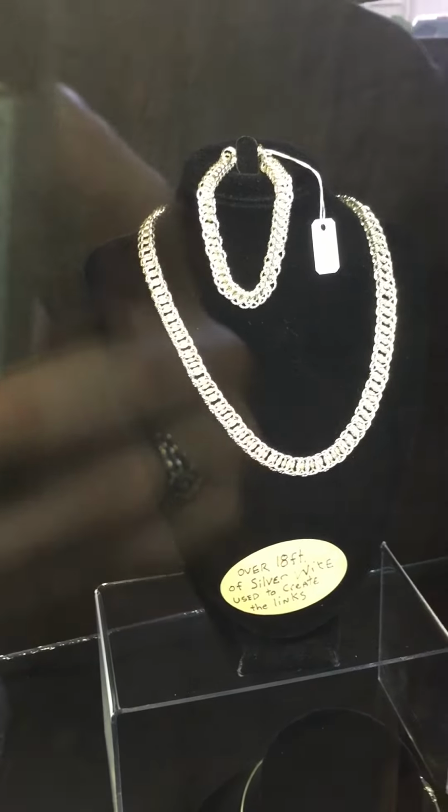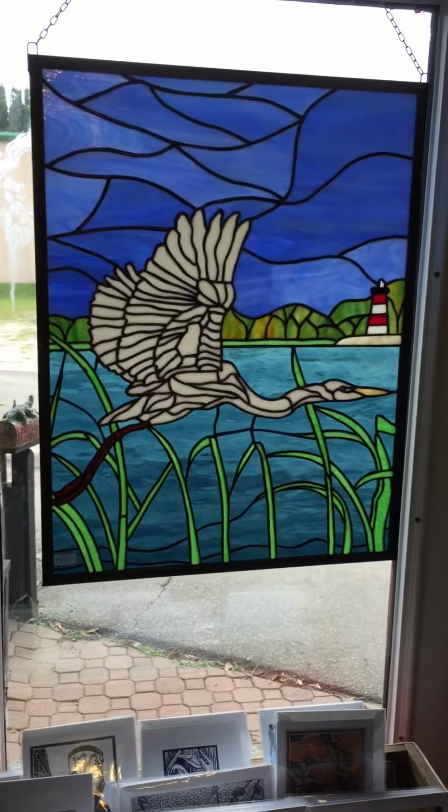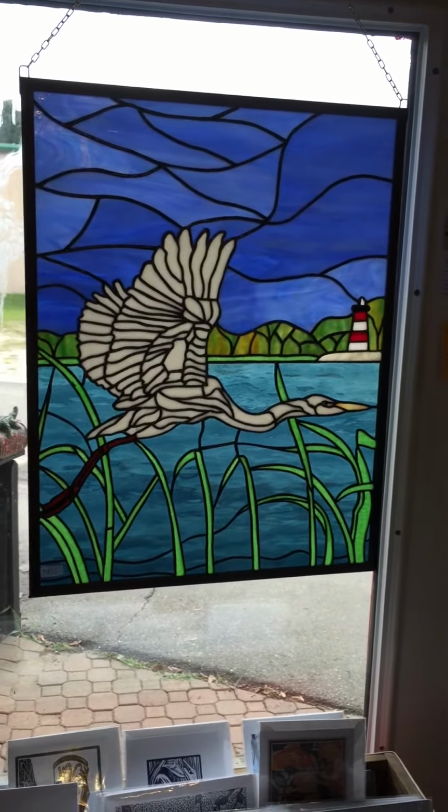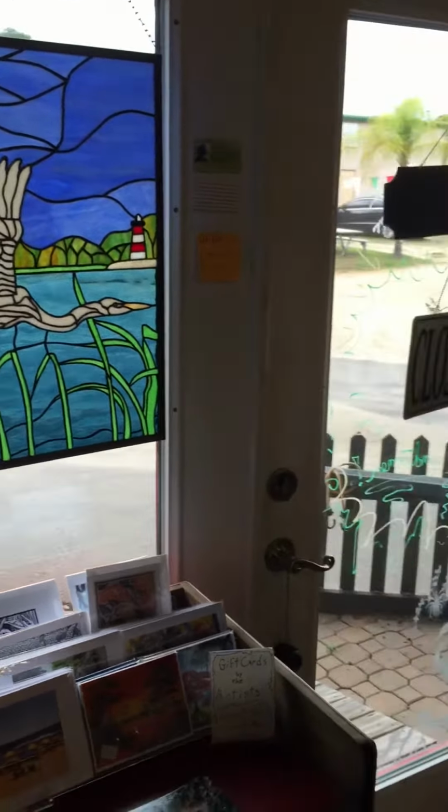Oh, we have some stained glass here too. Maurice Callahan. He goes by Mike, but we call him Maurice, so he has a fancier artist sounding name. Once again, it's just really well done, thoughtful, great stained glass. And I'll show you the other side of the gallery here.